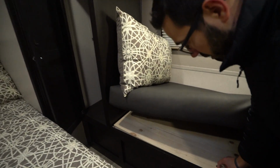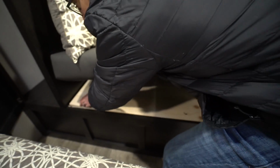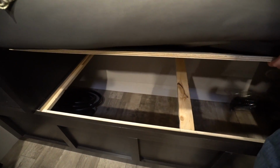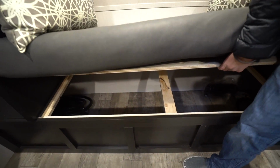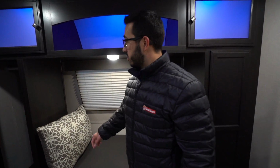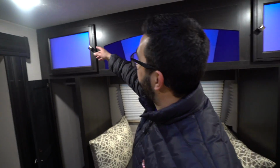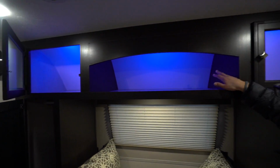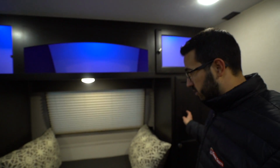Another thing I do want to show right here, you do have access. Can't quite get my finger in the hole there, but you'll see you do have access to the pass-through storage here as well. In the event that you need to reach in there for something, you, again, can get in there. Right up top, storage on both sides. You'll see the blue accent lights there. Open storage right here in the center. Again, this side is a wardrobe.